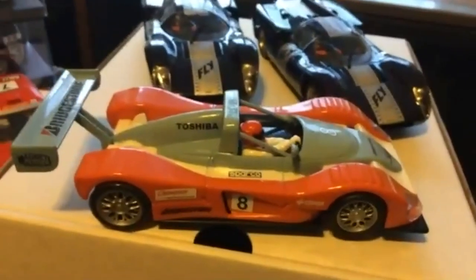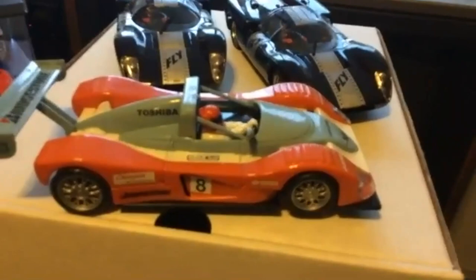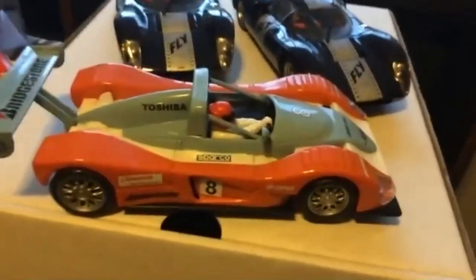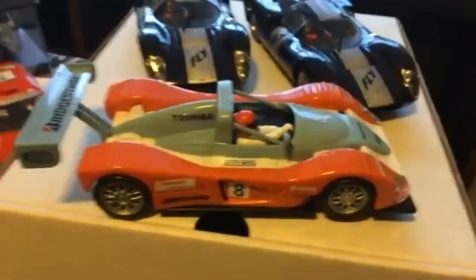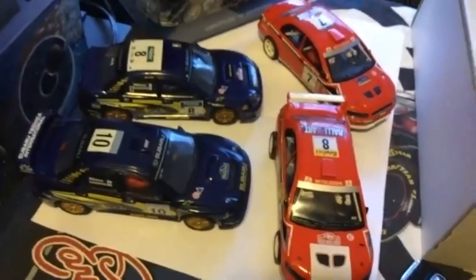And it comes in a box with the Cadillac Northstar back in the day. Oh, okay. So it came in a set? It never did. It was released by itself. So they just have it as competition for the Cadillac LMP car in a Pole Position set. Again, he had tons of these. And then these four are four-wheel drive Mitsubishi and Subaru cars.